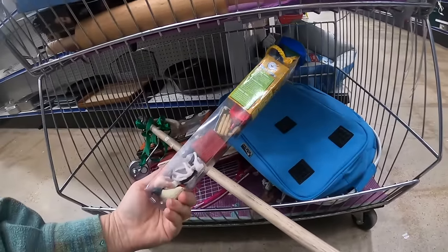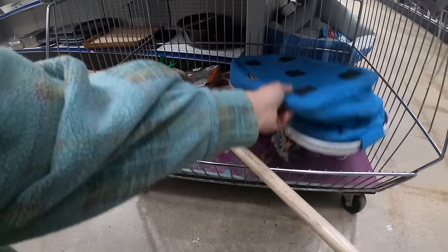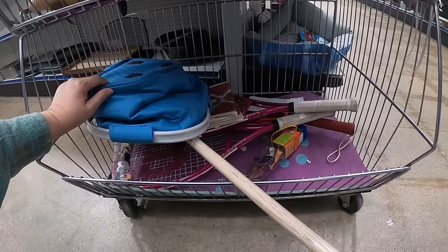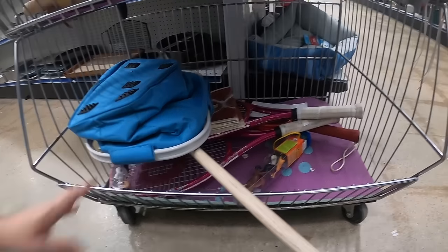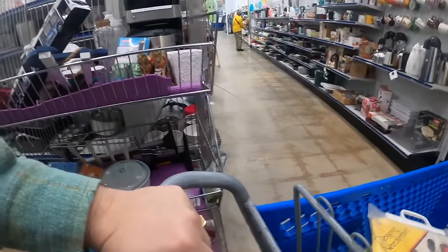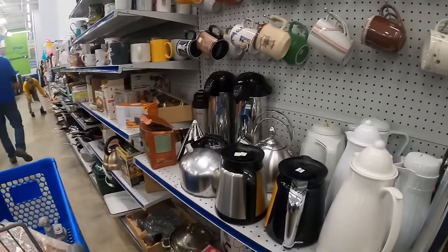We do have some toys down here. Some of these used to be pretty good, but this one's been opened, and this has got the farmer people, and then there's another one over here that has the horsies in it. And I do see the tennis rackets. I think I'm gonna keep on moving over here. We'll see what we can find.